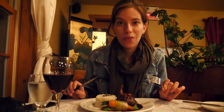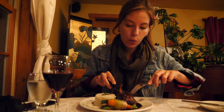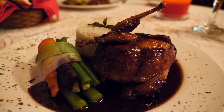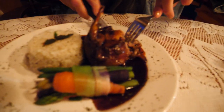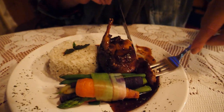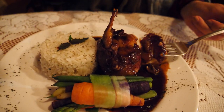Salut! So the main dishes have arrived. Like I mentioned earlier, I went for the quail, which is something that I don't eat very often. To be honest, I cannot remember the last time I had quail. But here we have it, wrapped in bacon. My goodness, I can smell that bacon. Let's see how that turned out.